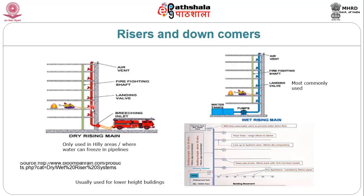The other thing is called a wet rising main, where there is a tank and a pump, and water is always constantly available in this pipe, and at each outlet you can have water. You just open the valve here and the water is available for you to fight, and the pump will continue to pump water for you to fight the fire. Then the third example is the downcomer. This is normally used for lower height buildings, not for high rise, so we will not look at it. But basically you have an overhead tank, and because of gravity the water will flow. Obviously, when you have a high rise building, the size of the tank becomes too big. So you will normally go in for a wet rising main for high rise buildings.